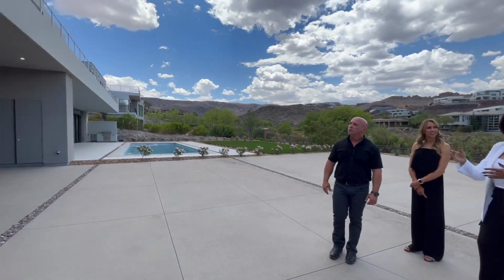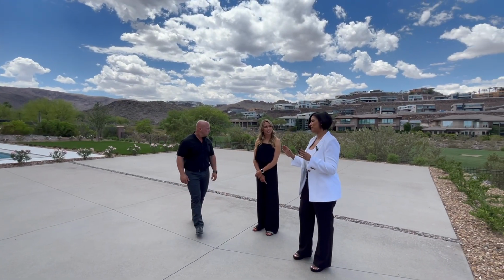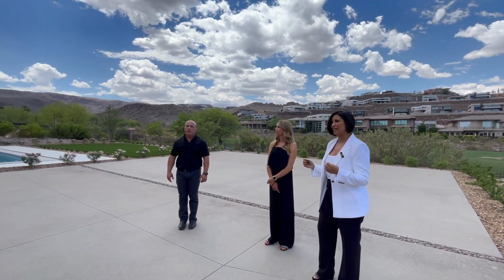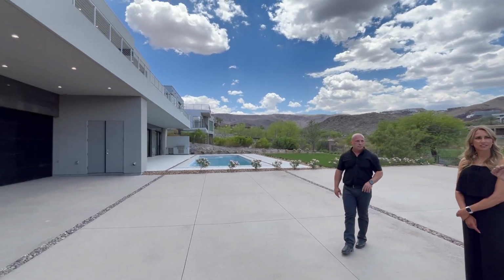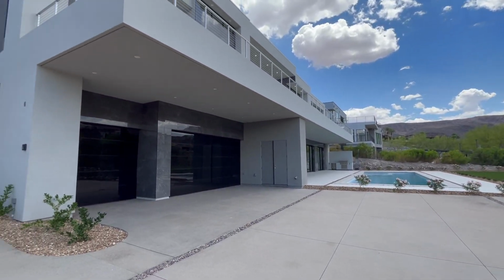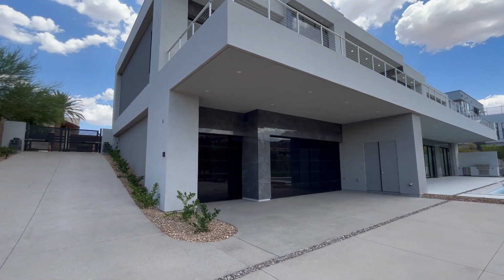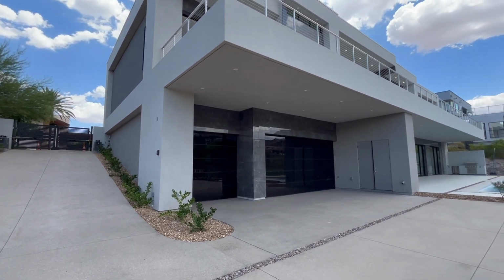I love these doors because it really just looks so sleek back here. Architecturally, it just really complements the house because you also can't see what's in there. So there's a little mysterious vibe behind those doors. I just think they're so elegant.